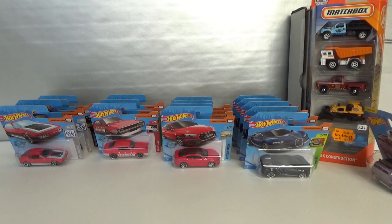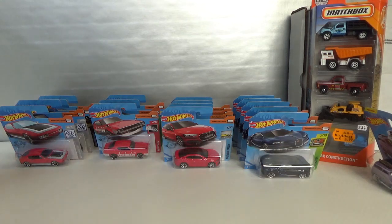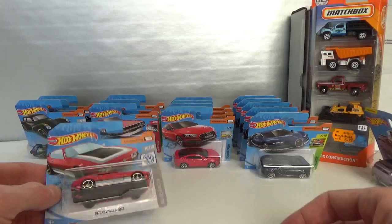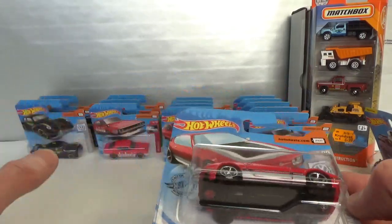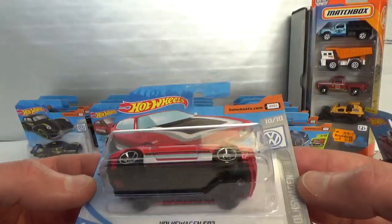Monday, September 23, I went to Germany, and that's where most of these Hot Wheels come from. Found not that much, but what I found I was very happy with.